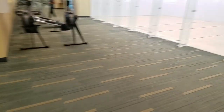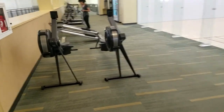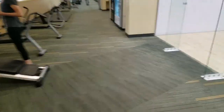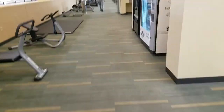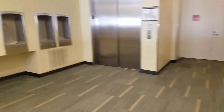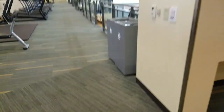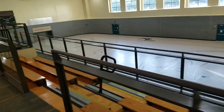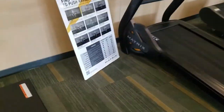That's the basketball courts, an open side view. Here's some more guys playing racquetball. Here's some machines. Some vending machines right there. Horrible place to put them. But yeah, there's an elevator if people don't like to do the stairs. There's an indoor soccer field. I almost never see anybody in here. And on this side of the basketball courts, it's the volleyball court.